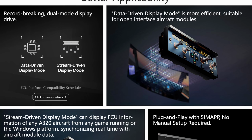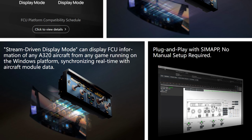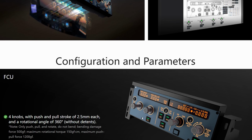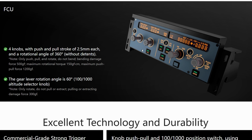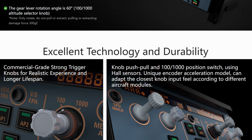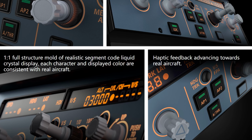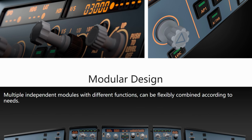The product will ship with a SIM app, which WinWing say will allow for synchronization with any A320. The appropriate knobs, of course, feature the push-pull functionality. The relevant displays are LCD, which they say includes haptic feedback, which I assume at this stage just means the rotational click that you feel as per the real Airbus A320. This product, of course, would extend across the Airbus range, covering the 320, 330 and 340, and maybe the 319, but I'm not sure about that.